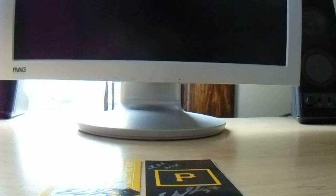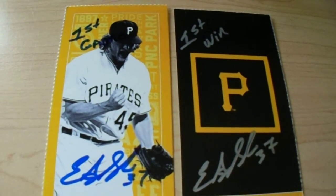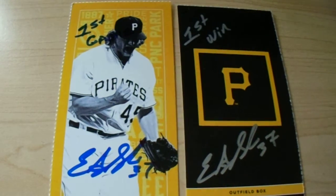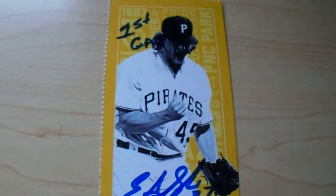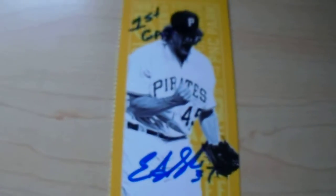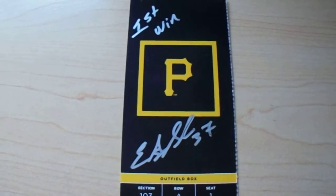So I found a stash of tickets. This will work. So that came out looking awesome. But let me try to do this separately here. So this was from his very first game, his debut, with the inscription, First game. I was glad he added that. And then his game, he got his very first win.